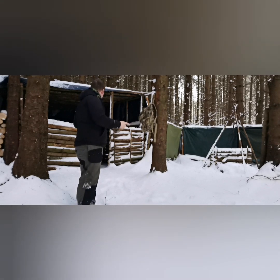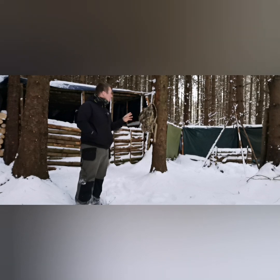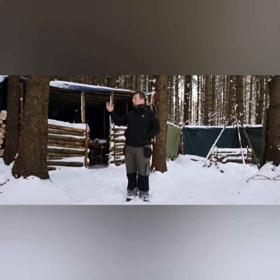Just having a look around the camp, there's quite a few animal tracks here. I'm not an expert tracker, but you can see there are deer tracks in and around this wood, and the deer have come fairly close to the camp here. You can see they've been quite curious, coming up, having a look, a sniff around camp, which is pretty cool to see, that they're so close by us here.